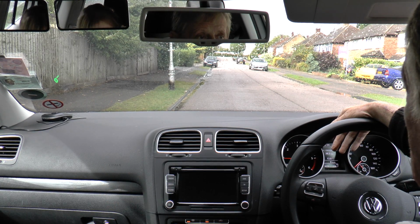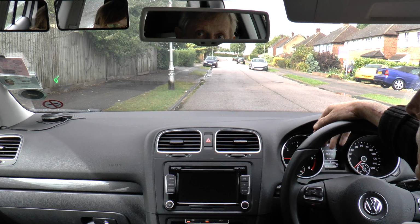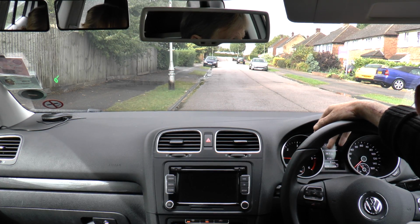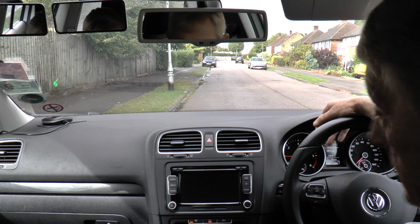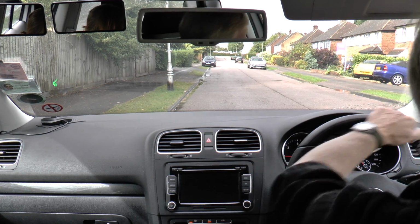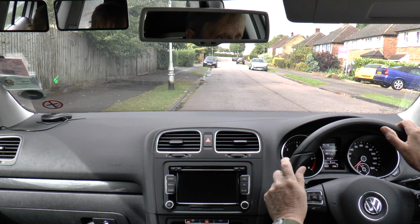And what mirror next? I'm checking the middle of the mirror. Is there any cars? No, way behind you. So where would you check next? I'm checking the right-hand door mirror. And what are you checking for? Anybody overtaking me. That's great. And is there? No. Where would you check next? The blind spot, between the head rest and the door pillar. There's nobody there.